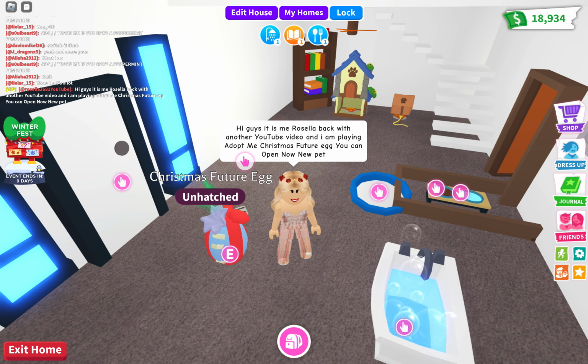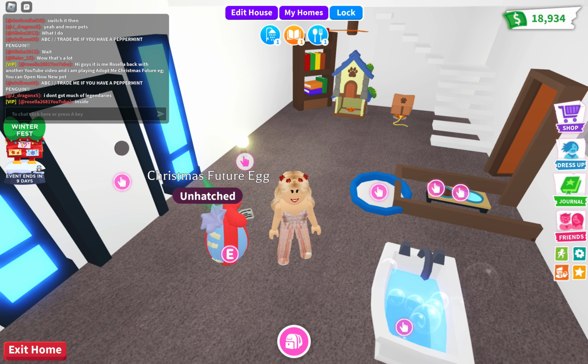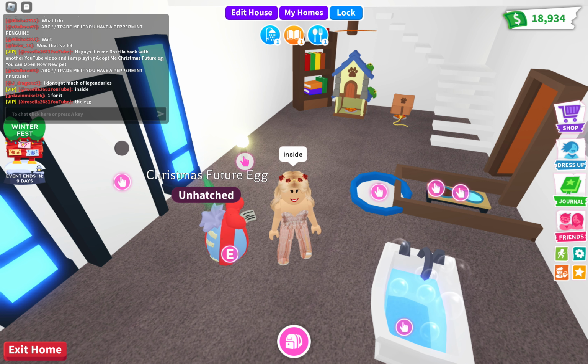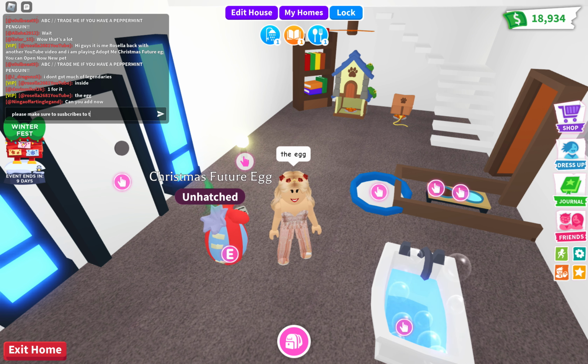You can open now. New pets inside the egg now.